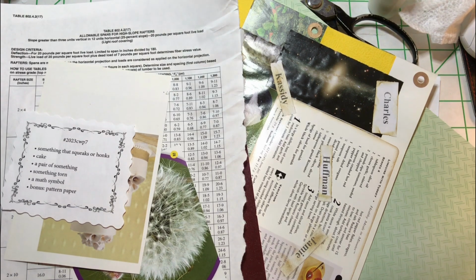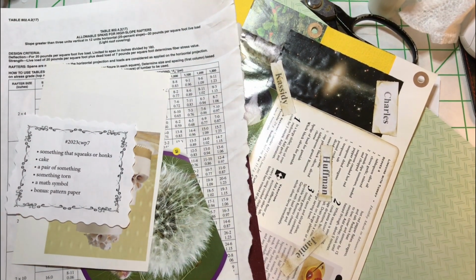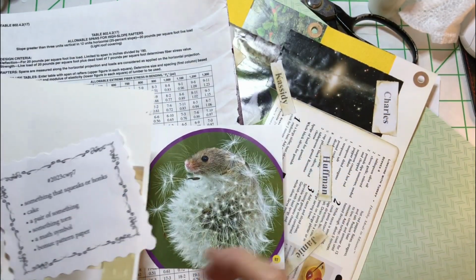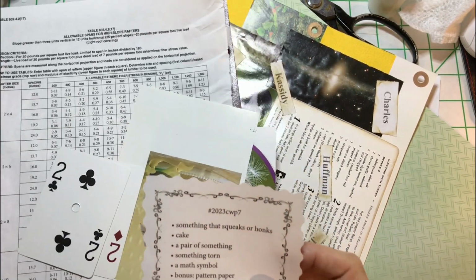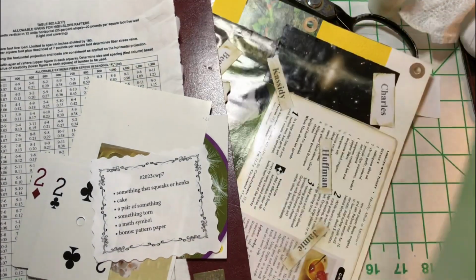Week 7 of the Marguerite Miller challenges, and it says we need something that squeaks or honks. I have a little hamster. They squeak. A cake. A pair of something. I got a pair of deuces. Something torn, math symbol, and as a bonus, pattern paper.